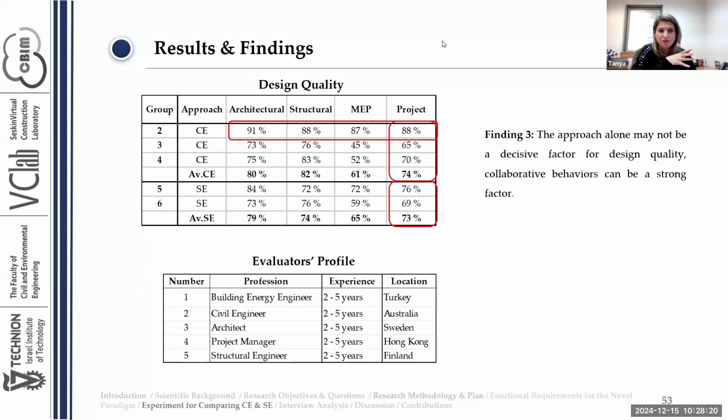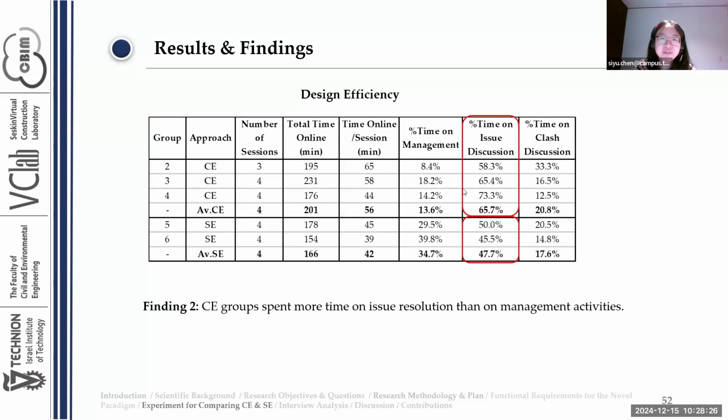What do you call management? Yeah, it was somewhere here. So the management activities mean that we only report the progress and describe what we have done and what we should do next. But the issue discussions mean that they start to discuss, okay, here there might be a problem, what do I need and what can you do? So they are trying to discuss and solve the issue and push forward the progress of this design. Okay, thanks.